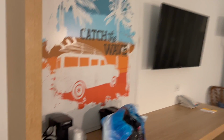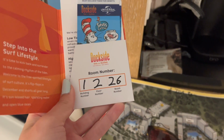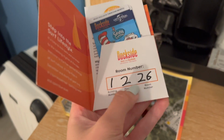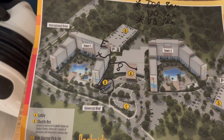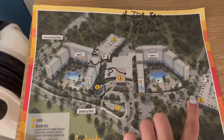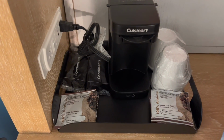And we got a TV. We got a coffee maker. We are staying in room 1226, by the way. So it's building Tower 1, floor 2, room number 26. Here is a map of the hotel. The 2 towers they have. Here's the bus stop. Here's the lobby, parking. Here is the coffee maker, some outlets over here.